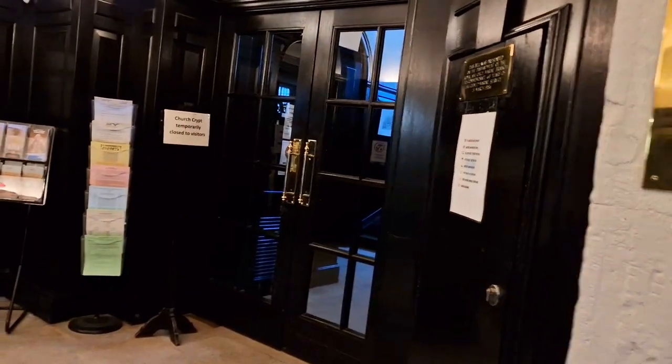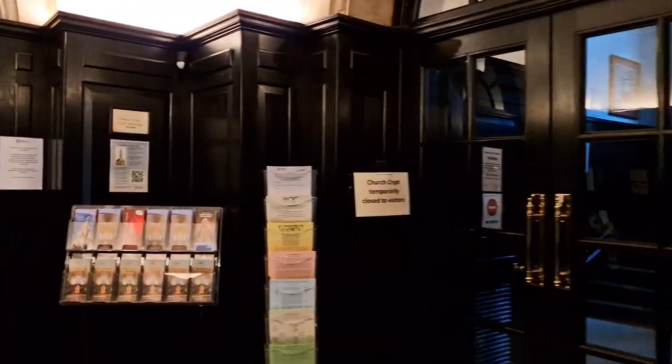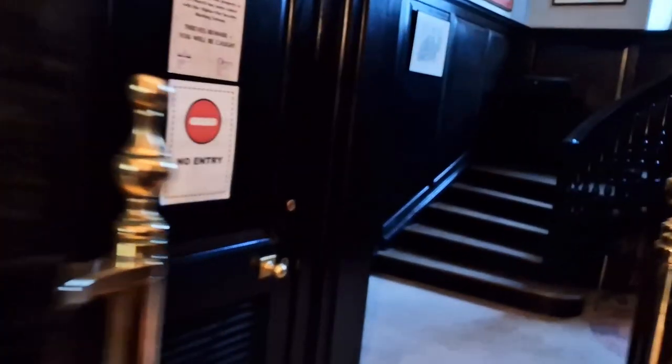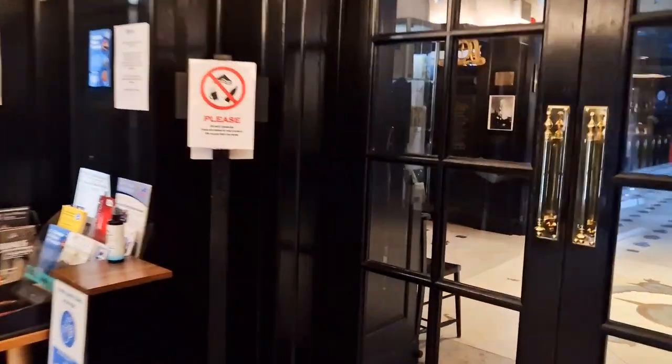I will indeed close the door after me because it's probably going to be viciously cold. Church crypt temporarily closed to visitors. Oh, that's cheap. I don't have a look anyway. Let's see. Church crypt's closed, that's a shame. But we'll have a look at the main bit of the church anyway, which is a very lovely one, I'm told.